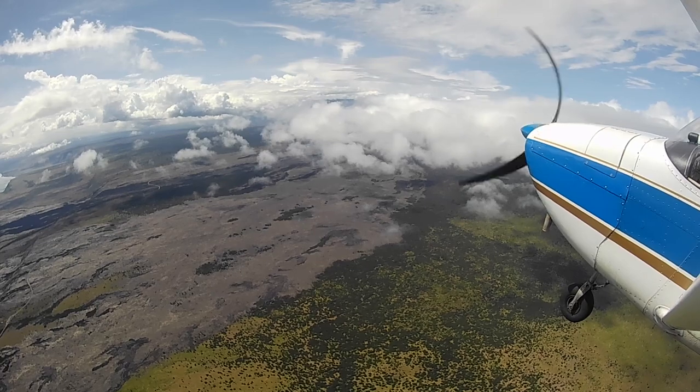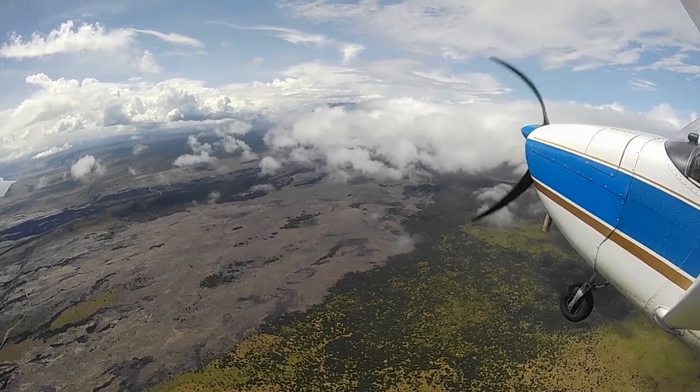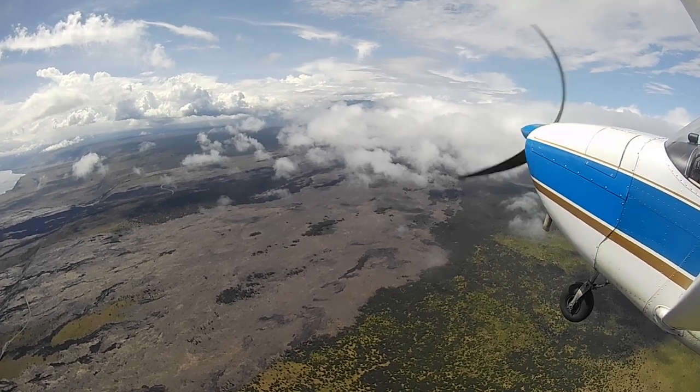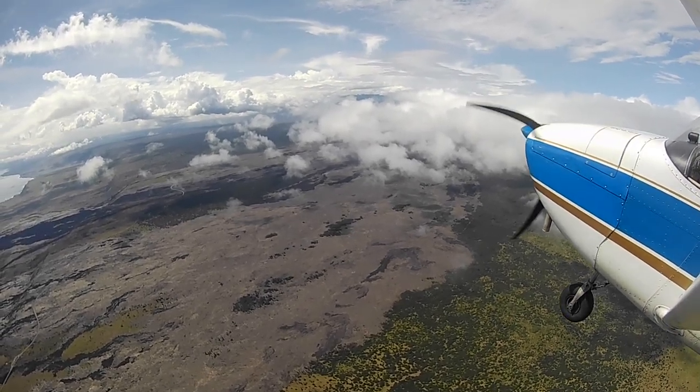That's the 37 Yankee over the hairpin, heading for Halemaumau, 5,000. Just passing west side of the Amana, 6.2. Say hi till I see ya. Thank you.